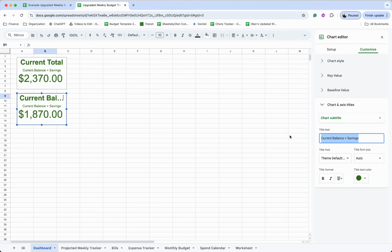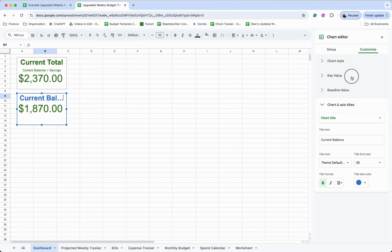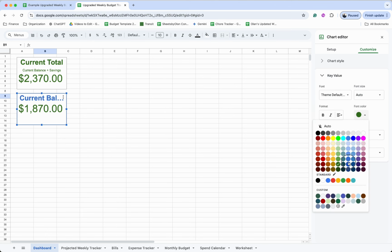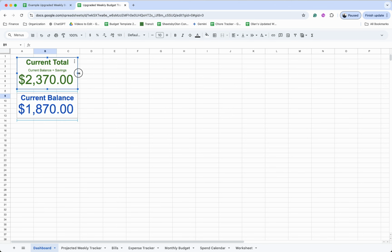The subtitle we no longer need. And I'm going to change the color to a blue color. And I'm going to go to the key value and change that to the same blue color. All right, so we have a little bit of a sizing issue still, so I'm going to fix that. No big deal. Just going to make it a little bit wider. And pro tip, whenever you have a same match, you can see different lines that are in blue underneath, showing you that everything is aligned.